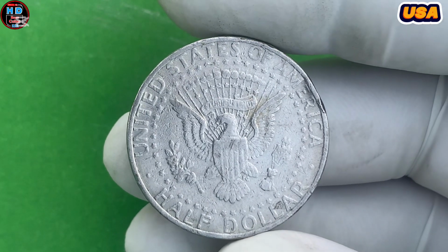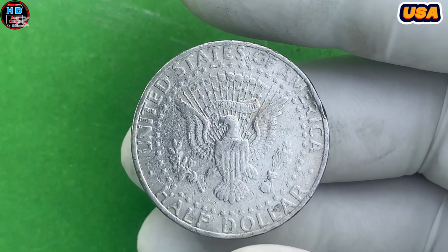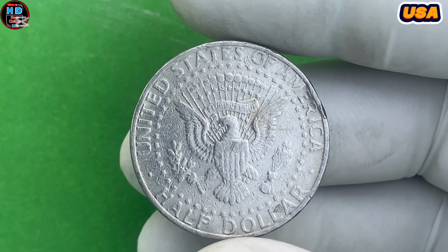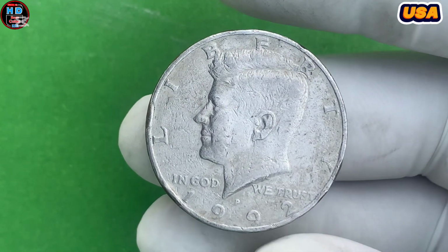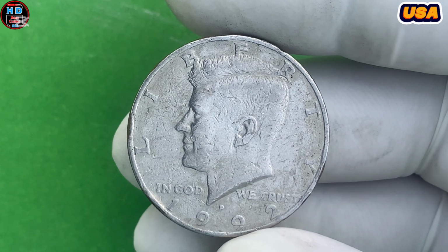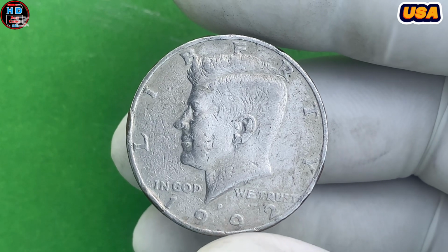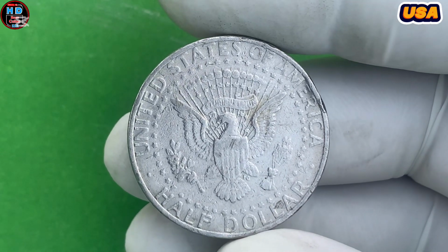So, if you happen to find one in your collection, don't just assume it's worth nothing. Take the time to examine it closely. Who knows, you could be holding a rare and valuable coin that could make you a small fortune. In the world of numismatics, there's always the possibility that a simple coin like the 1992 Kennedy half-dollar could be worth far more than its face value. It's a reminder that in the world of coins, every piece carries a story, and sometimes, that story is worth far more than you ever imagined.